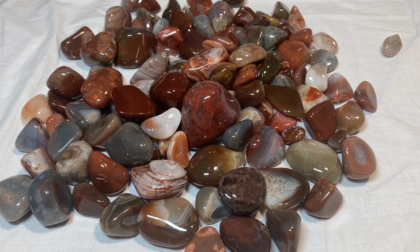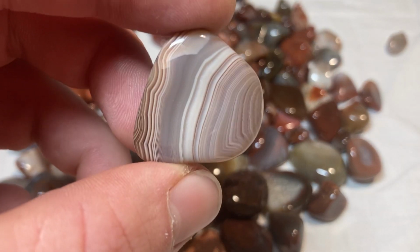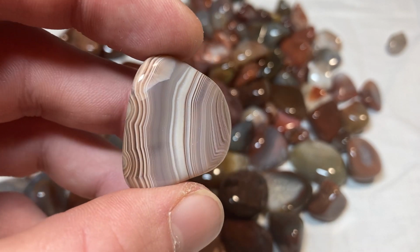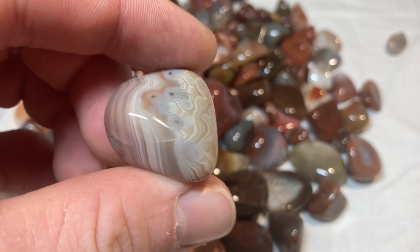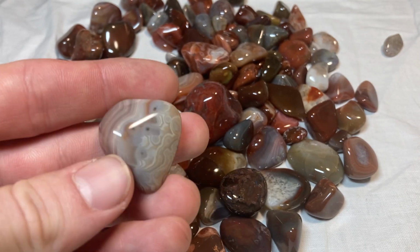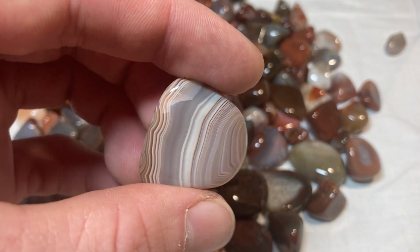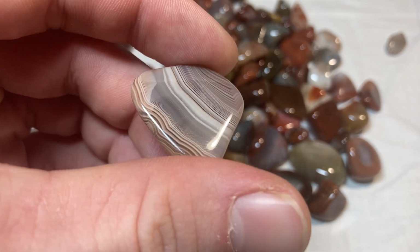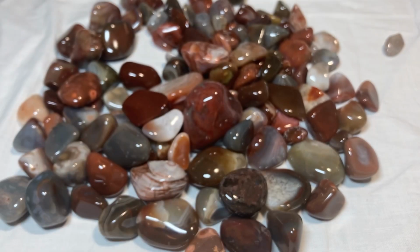And with that, let's take a look at these agates, because a lot of them are really beautiful. I'm going to start with my favorite one from the batch. I know I showed this one a bunch in the tumbling tutorial, but this is just such a beautiful rock. It's got tubes, it's got some shadow banding, it's got everything, beautiful colors. Very happy with how that one turned out.